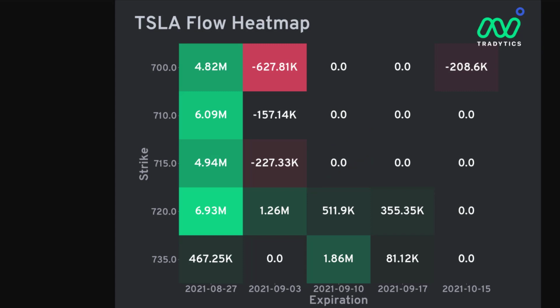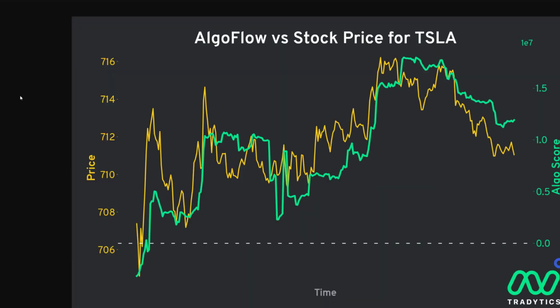So that's what you're going to be looking for. And you're also going to be looking for algo flow coming with you as well. And that is the Wall Street bots, the Wall Street AI effectively coming with the price. So whenever you have strong price on Tesla, you also want to see the algo flow moving in the positive direction.